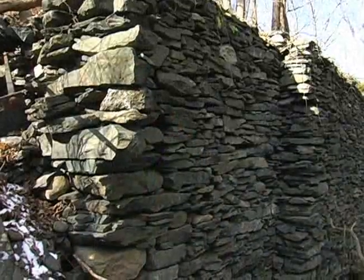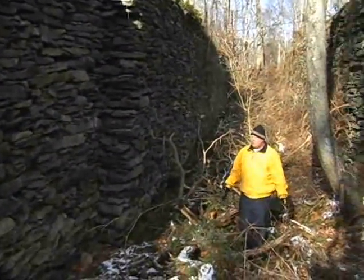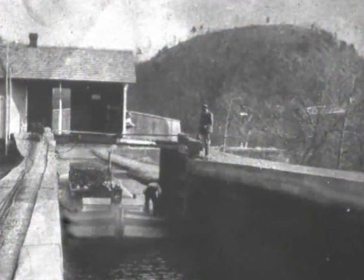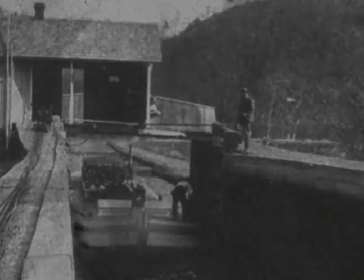This lock, the stonework, is wider than the finished lock would have been. The finished lock would have been 15 feet 4 inches across, and the boats were 14 feet 4 inches across. That gave you half a foot of play on each side.